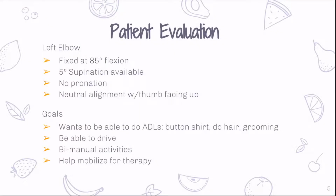So the patient's elbow was actually fixed at 85 degrees of flexion when it was evaluated. She has 5 degrees available of supination, but no pronation available. Her resting position is just neutral with her thumb facing up.